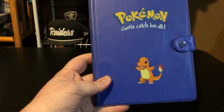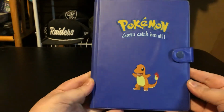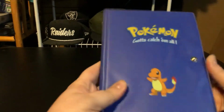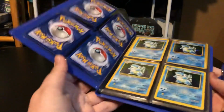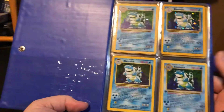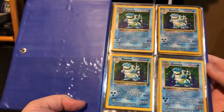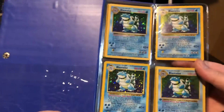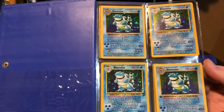So here we go. We have a nice Charmander binder. You could probably guess what you're about to see from this. Blastoise. Doing that joke is the sole reason I have them in this Charmander binder. So yeah, I collect Blastoises, my favorite Pokemon.